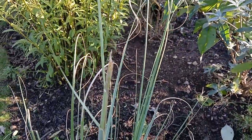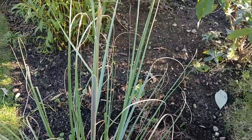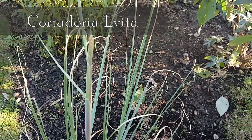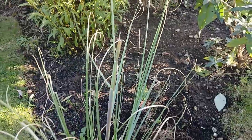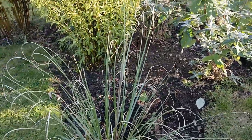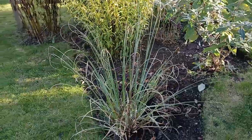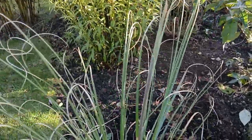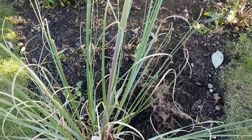It's going to do it, it's going to do it. I was hoping it would. This one's called Cortaderia evita, and I didn't think it was going to produce the flower head, but it's there. It's going to make it, definitely going to make it, because we're expecting more warm weather, so I think that's going to do a treat there. It's only going to have just the one. There is another one in there, but that won't make it definitely, but that one will.